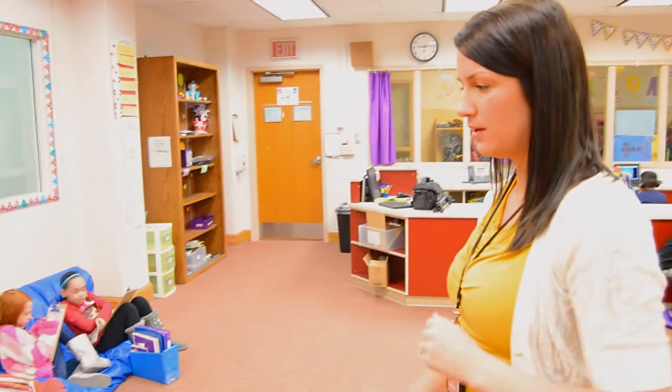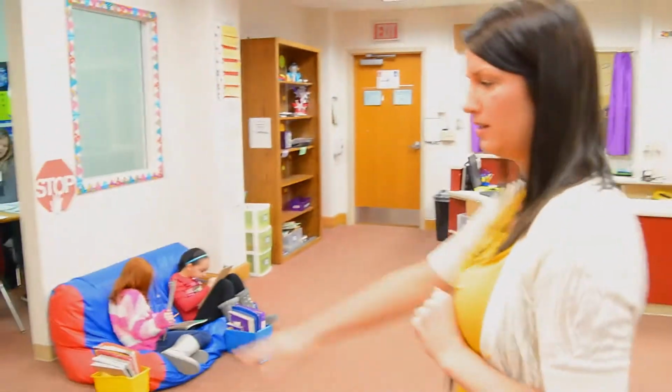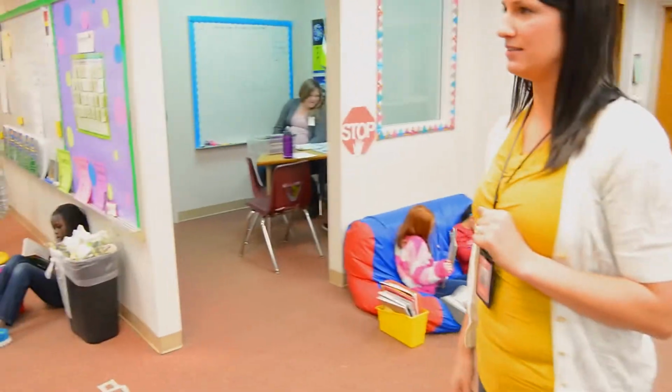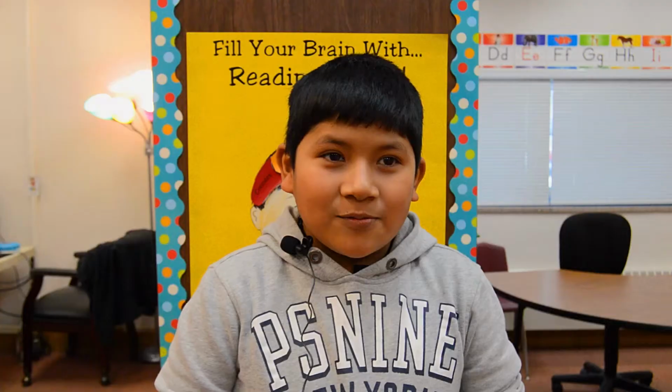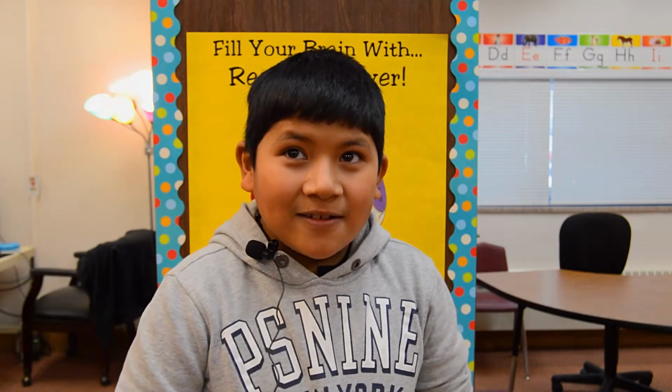Some more comfortable furniture. Again, our letters. We get to learn more things. Sometimes we get to do activities, or sometimes they just do it on the smart board. We get to be creative. It's sort of hard, but it's kind of funner because we like switch around groups.